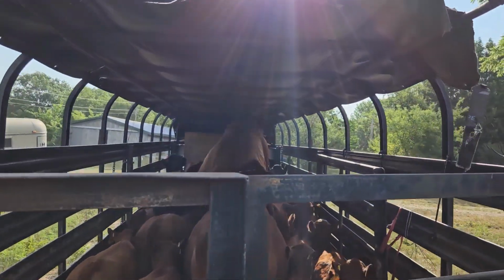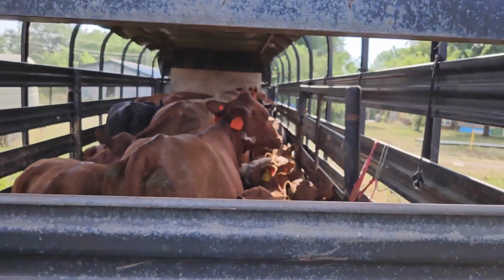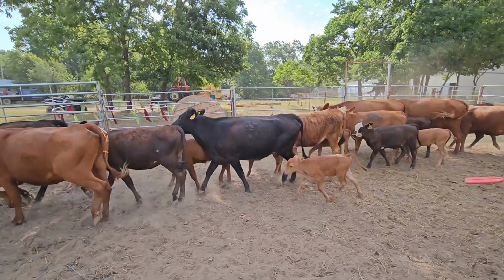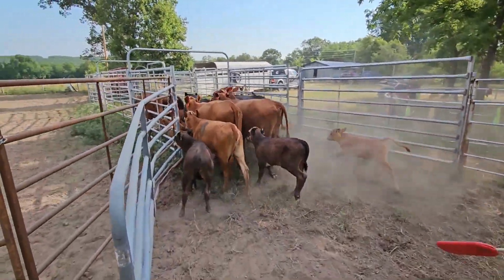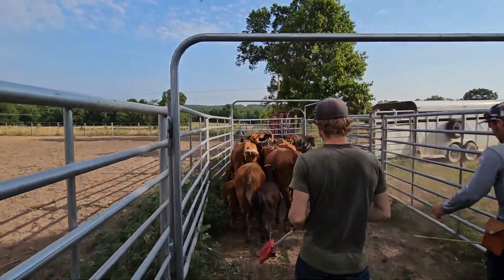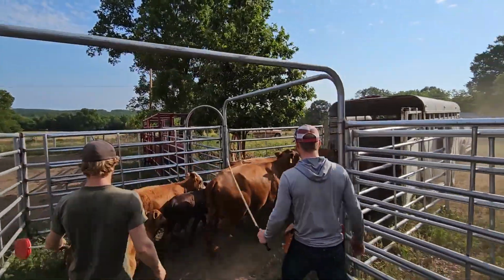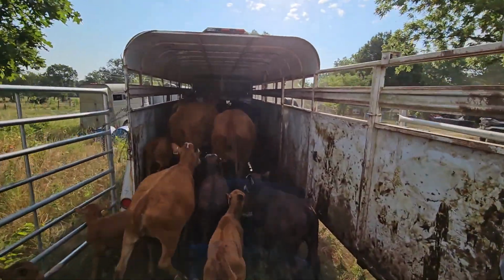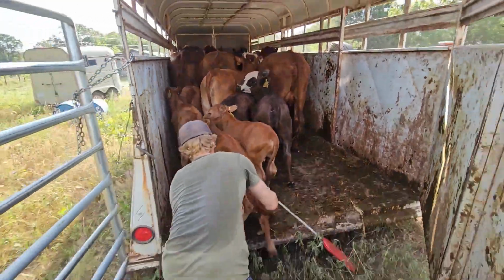Bulls taking advantage of the tight area. There's a load. Last load. This is wrapping up our cattle trailer event for the day. Pretty much just load themselves. Aside from some calves, maybe.